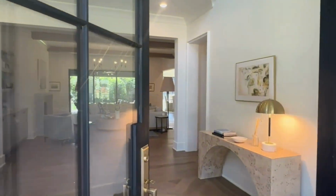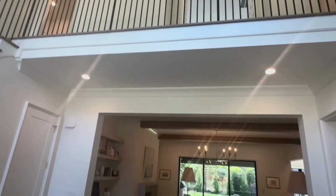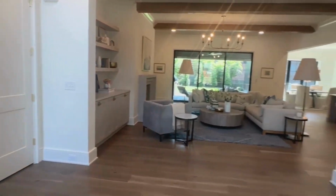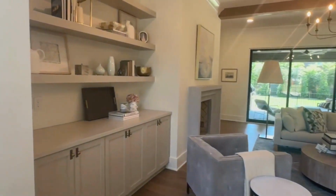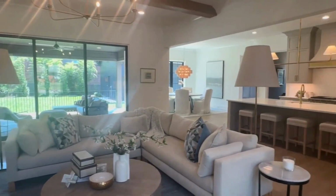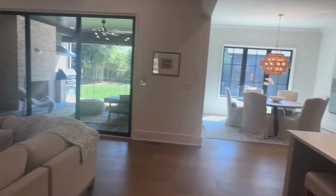Coming in the front porch area right here into the glass doors at the front, you are welcomed by this huge vaulted foyer right here with herringbone pattern on the floors. And you can see just the amount of space that this opens up to. Plenty of room for furniture, artwork, everything else that you want to kind of highlight as you open into the main area right here in the living room. And it connects right over to your kitchen area and dining room.